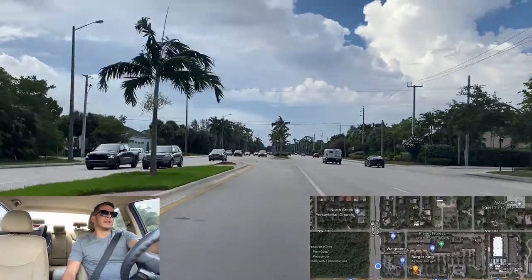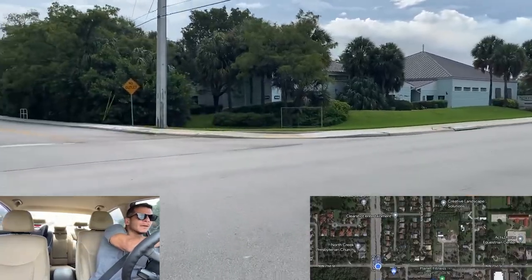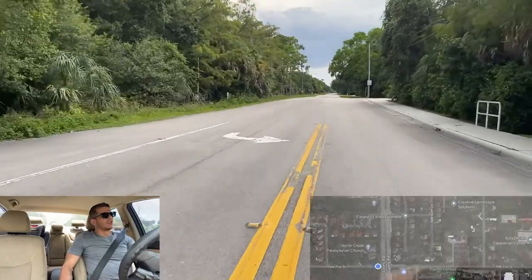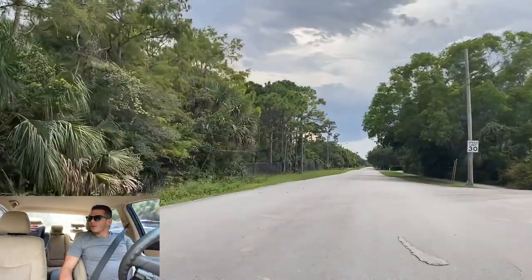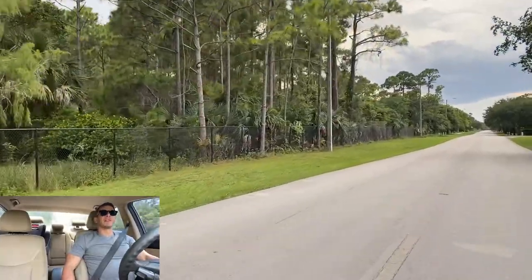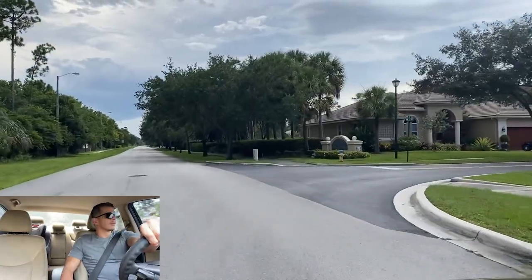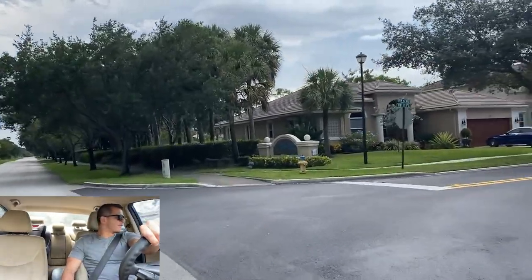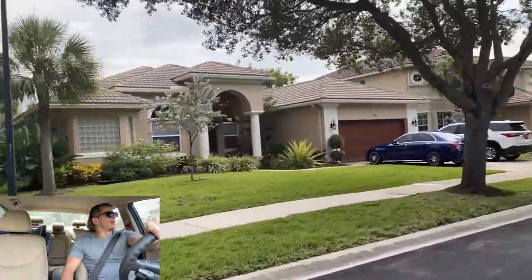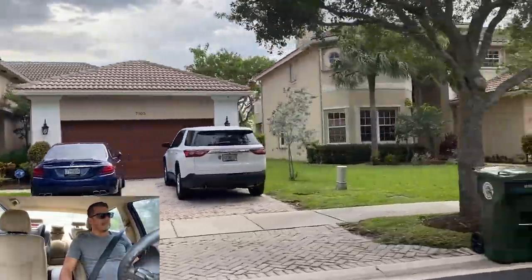Let's go ahead and pull into this area here. There we go. And we're very close to Boca Raton city limits. So back here, we have some residential communities. Very nice place to live. A lot of the homes here, this is what they look like. For the most part, three bedrooms or maybe four bedroom single family homes, two stories and single stories. A lot of these have a pool located in the backyard as well as some type of lake view.